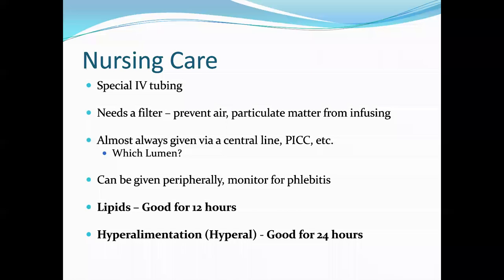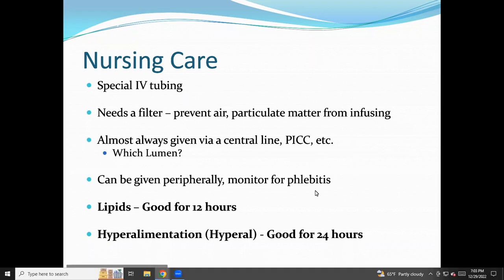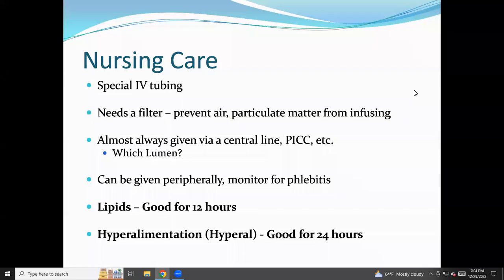Now, we almost always give PN through a central line or a PICC, which is a form of central line. I say almost always because I have seen patients get it through a peripheral IV. That is a very rare occurrence. It is not something you are likely to see in your career, but it's something you might see. I don't want to say you never do it because there are situations where you might, but I would bet for most of you, you're never going to see it given in anything other than a central line in your career. The situations I saw were very specific and kind of weird.